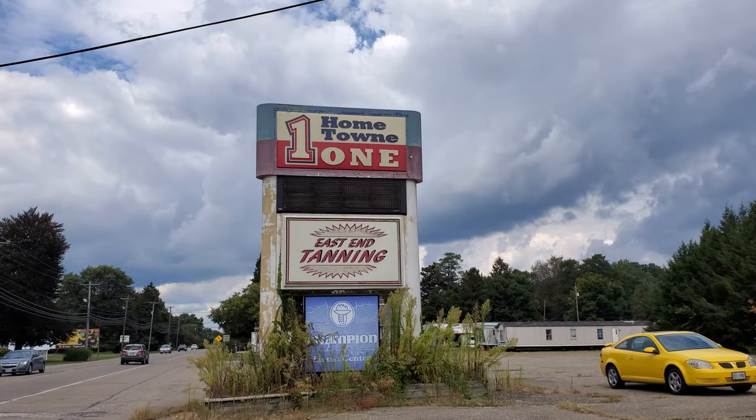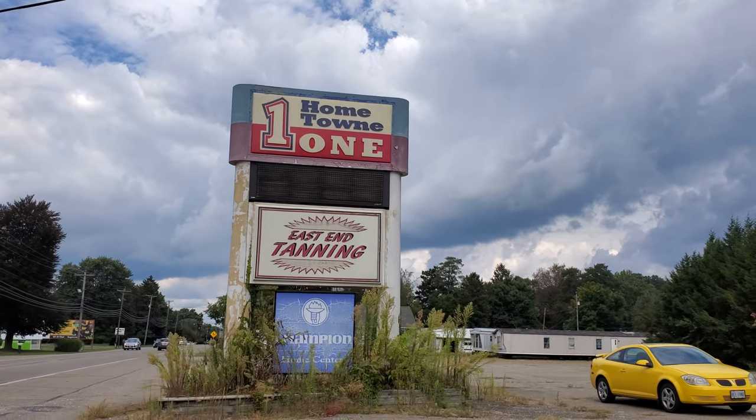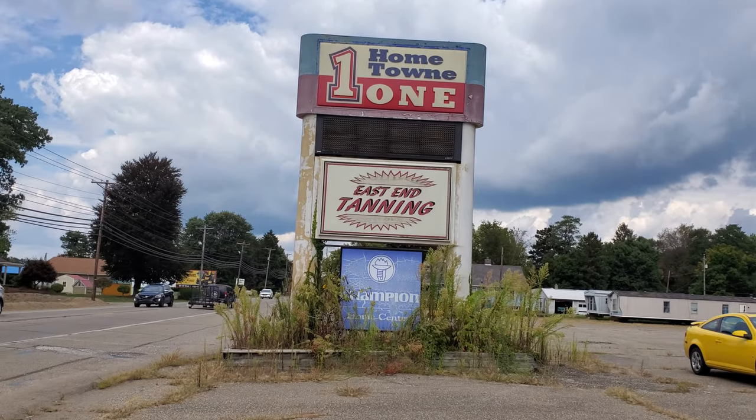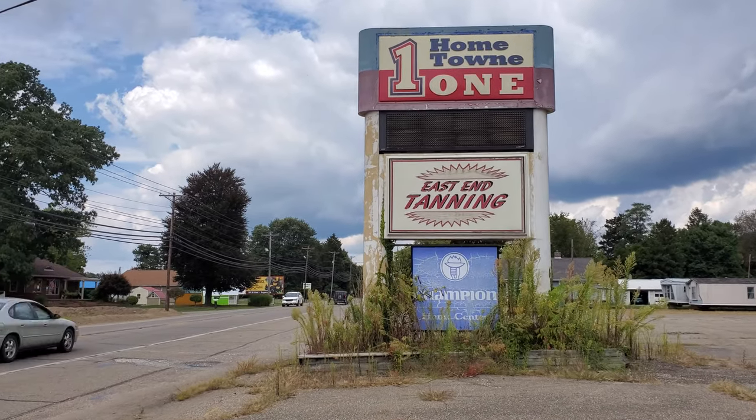Alright guys, this is kind of cool. I found this when I was driving by here. I'm in New Philadelphia, Ohio here. And I found this place called Hometown One and East End Tanning. There's the sign up there, and by the style of the sign, it makes me think of like a lumber company or something. But I really have no idea what it is.